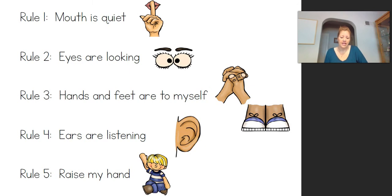Okay, last question. Is it important to follow the classroom rules? It is important to follow the classroom rules. That way, everybody can learn and have fun and be safe. All right, everybody? Okay, let's go over the rules one more time so that we can really work on learning them in our brains, okay? So rule number 1, mouth is quiet. Rule number 2, eyes are looking. Rule number 3, hands and feet are to myself. Bodies are still. Rule number 4, ears are listening. And rule number 5, raise your hand if you have any questions.